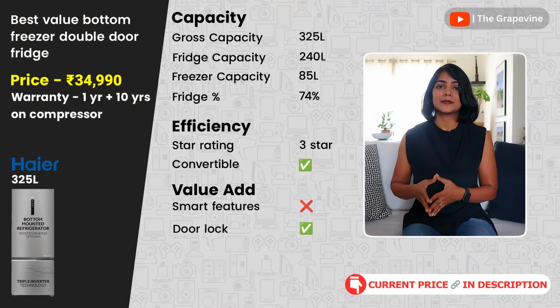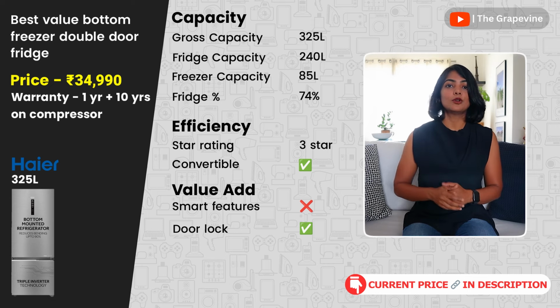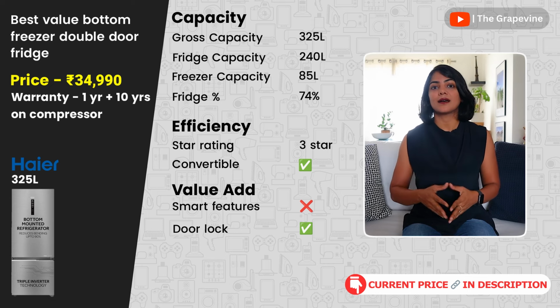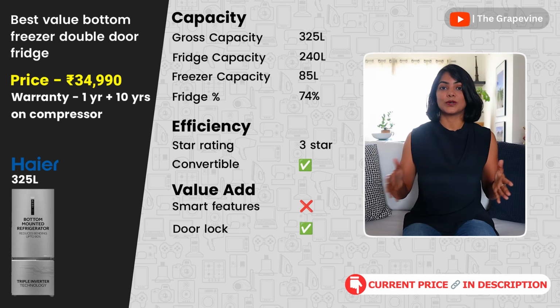For small to medium-sized families, I recommend the Haier 325-liter double-door fridge with a bottom freezer. This is an energy-efficient 3-star bottom freezer double-door fridge with a triple inverter compressor. Special features include the 1-hour ice creation and a large vegetable box.